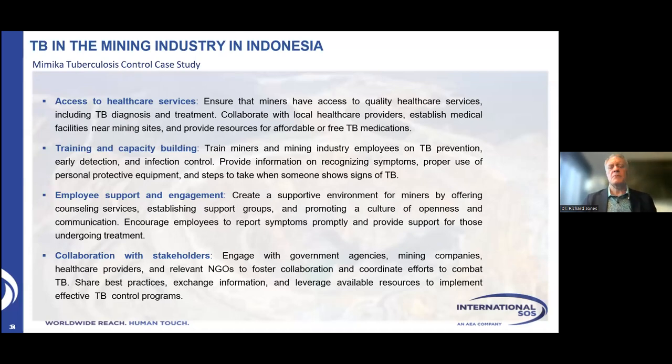Employee support and engagement goes without saying, where unions may be part of the landscape. It's hugely important to make this an initiative where the return on investment to the company is central to the whole conversation. I always find that what opens doors is when companies understand the return on investment: less absenteeism, more productivity, and lower healthcare costs.